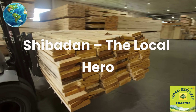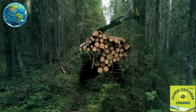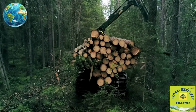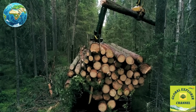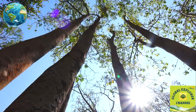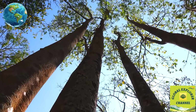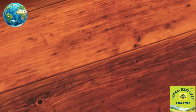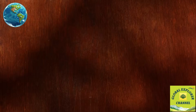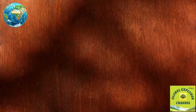Shibadan, the local hero. Sometimes it's the quiet ones that do the heavy lifting, and that's Shibadan. Locally known as bois macaque, Shibadan wood is harvested from the Aspidosperma album tree. With its rose-red to golden-brown heartwood and fine, straight grain, it's not flashy, but with a touch of polish, it becomes something truly beautiful.